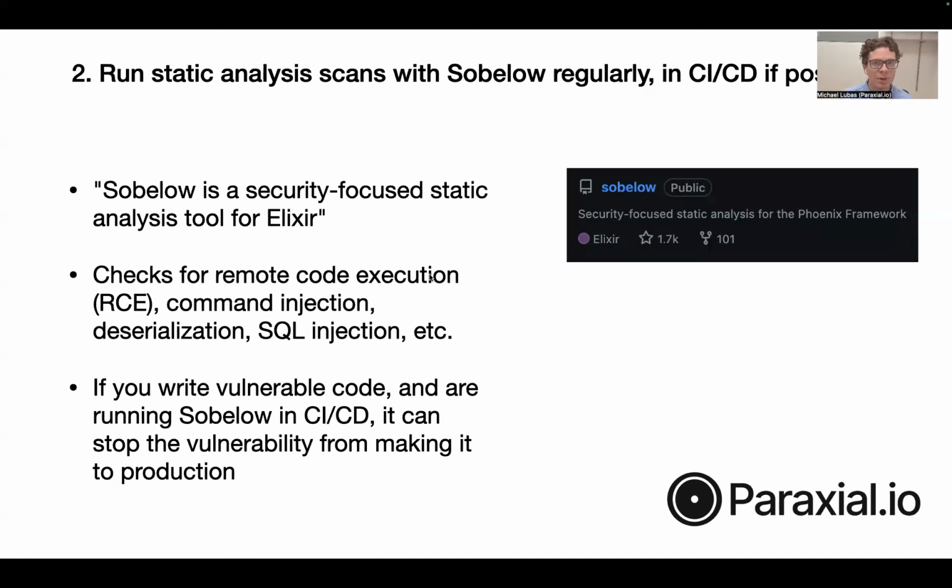And that brings us to number two, which is to run security scans with Sobelow regularly in CI/CD if possible. So Sobelow is the security-focused static analysis tool for Elixir. The input to the program is your source code, and then it analyzes it, and the output is: are you vulnerable to remote code execution via command injection? That's the kind of vulnerability that got Equifax that huge, huge problem. SQL injection, cross-site scripting, etc.